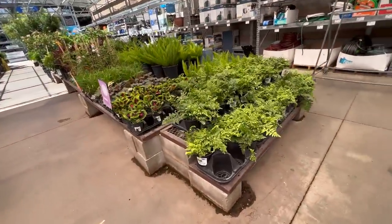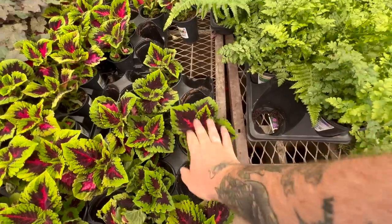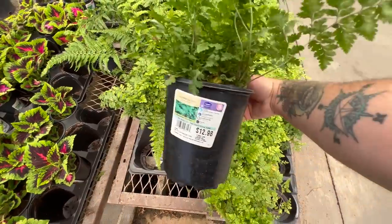Look over here, this is all the shade stuff. Lots of coleus. I love these ones. I have a couple of these. Some ferns. A bunch of these guys. $13.